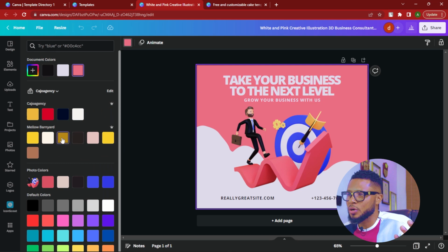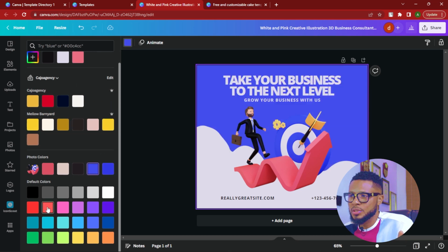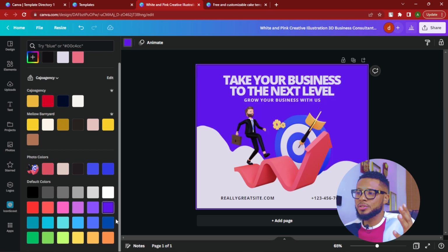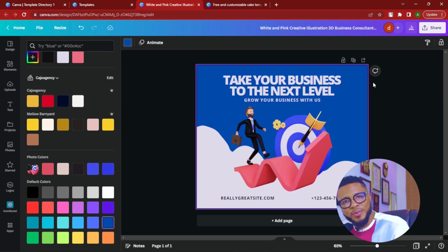You can decide to change the color to anything. Blue, you can change it to this color, you can change it to this color, you can change it to this color. You can just tweak it a bit and then change the write-up, and then you're good to go. If you want to sell this template and make money from it, you have to share the link, and the link you share should be an editable link where people can edit the template on their own. That is, change the colors they want and change the write-up they want and stuff like that.